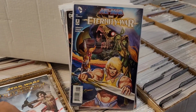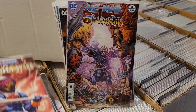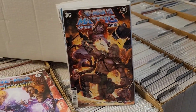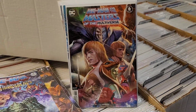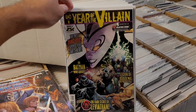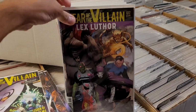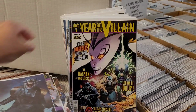Star Wars, always pull Star Wars, check it out, see what the prices are going for. I love these He-Man titles that DC did. All these, I always price these for the back issue bins. Again, depending on condition. Year of the Villains stuff, always check these out. Great acetate cover there. Here's a Year of the Villain variant cover.